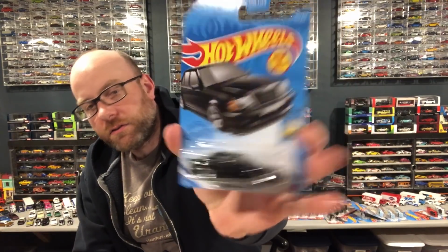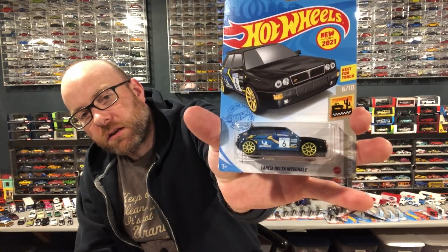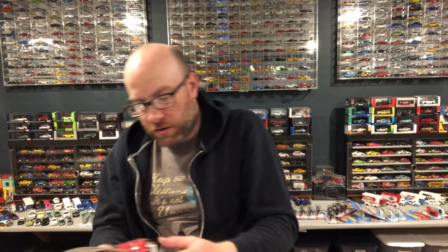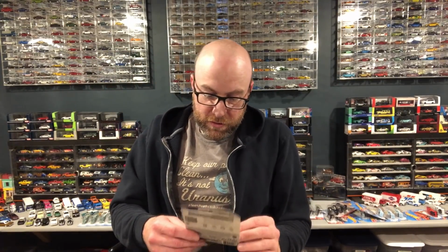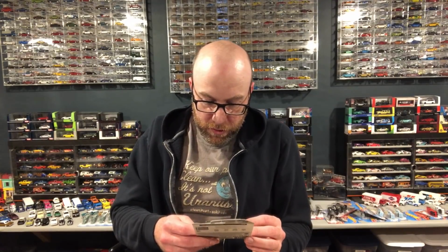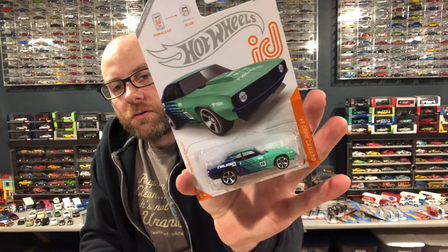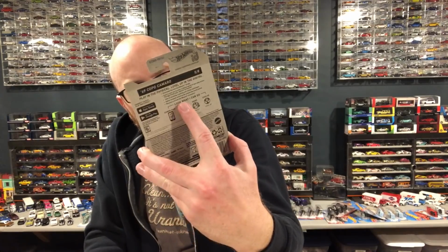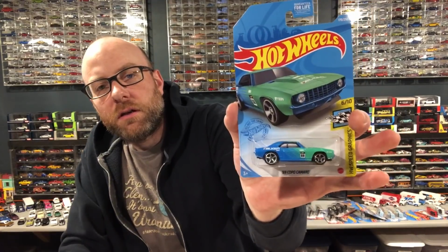Mercedes-Benz, picked up that guy. That's a new casting. Pontiac GTO, Lancia, the second color of that. Let's see here. Of course, the 993 GT2, one of my favorite Hot Wheels castings. The Mazda Savannah RX-7, and then I did find the ID Chase, which is this Falcon livery '69 Copo Camaro. So I did find this. We will open this up. This is pretty cool. This is actually kind of neat. So this is actually the first ID car that I'm going to open up and keep in my collection. And then that's the regular one.